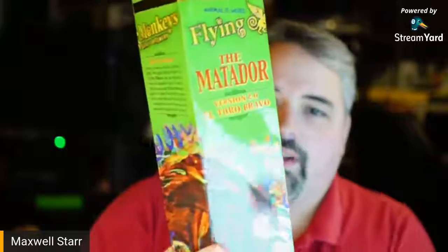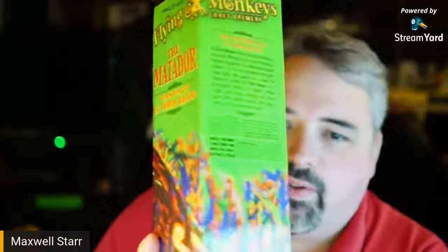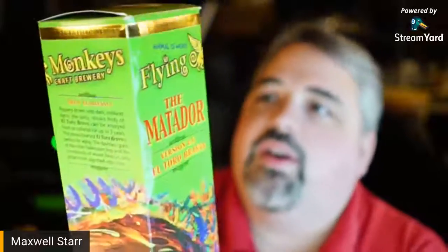Tonight we're going to do part 1196 of beers that have been forgotten about in my cellar. Actually, I haven't forgotten that many beers in my cellar, but this one I have. This is a 2015 bottle of Flying Monkeys, the Matador, version 2.0 El Toro Bravo.